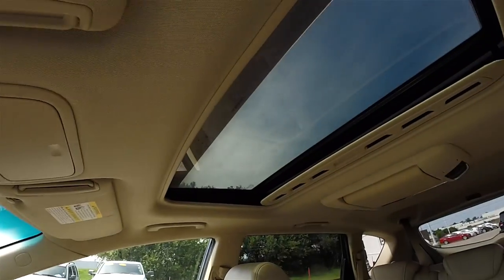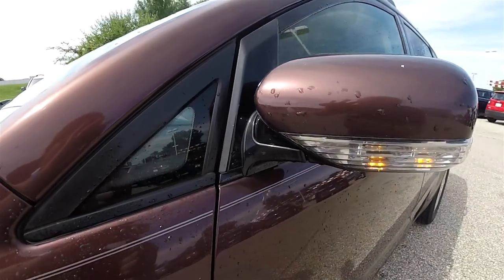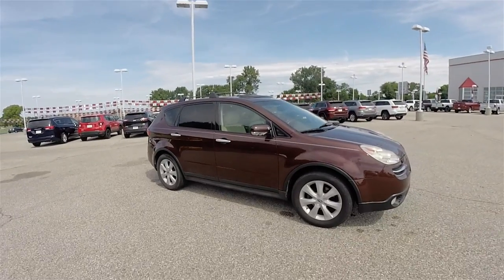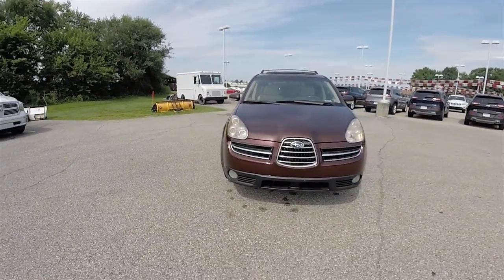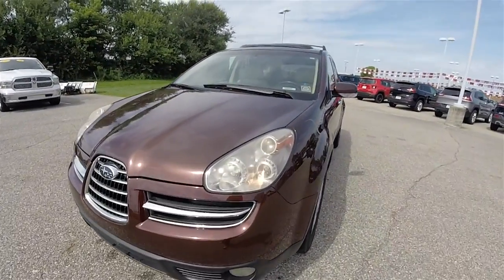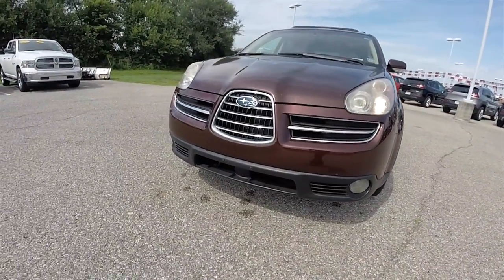Vehicle is equipped with a power sunroof. Side view mirrors have LED turn repeaters. Up front you have projector beam halogen headlamps. You've also got fog lamps.